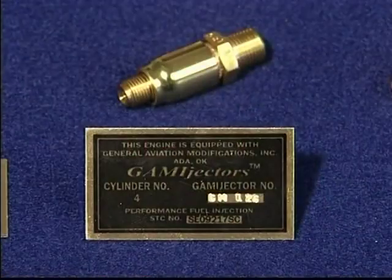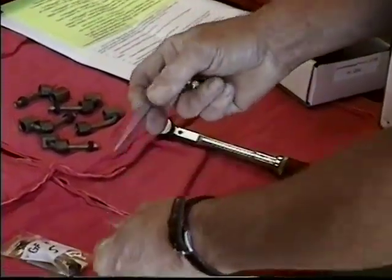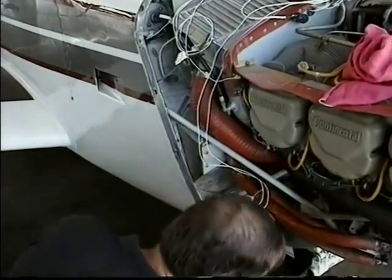Because each GAMI injector is built specifically for an individual cylinder, it's important to make sure that each GAMI injector remains only in the cylinder for which it was calibrated. Each GAMI injector has a unique stamped serial number that also appears on the corresponding data plate, which is attached to the matching rocker box cover.